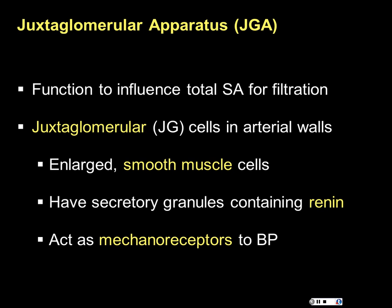They'll relax and stretch. And that tells us there's a lot of blood flow. Versus if there's not so much blood flow, the muscles could constrict a little bit. That's all they're doing: monitoring the stretchiness, or relaxation, of the afferent arteriole. They're just monitoring. As well, they have the ability to secrete a product called renin. We've been dancing around it all semester, and we'll hopefully get into it a little bit today.